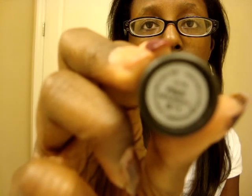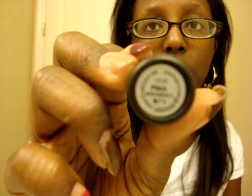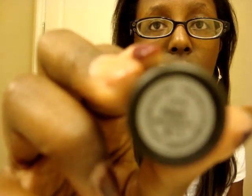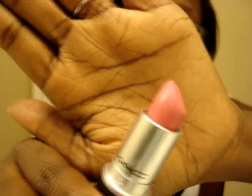This is Pink Nouveau. Focus. It doesn't want to focus. Okay, well, Pink Nouveau. That's what it looks like. Now again, I already own the lipstick, which is why I'm going to swatch it, because it is coming out with the collection, but I do not have the gloss just yet. So, I guess I'll just swatch it down here. Pink Nouveau right there.